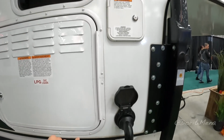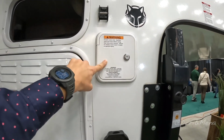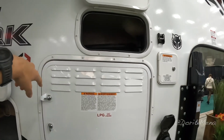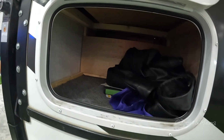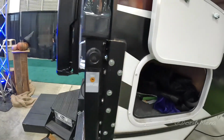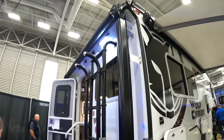It's called the power supply. This is the water fill inlet. It's your water tank right here and your sink. Some pipes there. Kind of nice that you have access to that stuff. Little compartment. Another little compartment. We have another beautiful awning right up here. It's not out though.